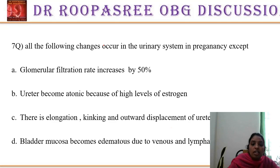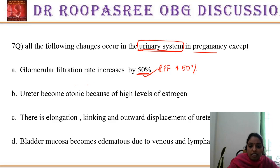All of the following changes occur in the urinary system in pregnancy except. I am specially asking about the urinary system. See, glomerular filtration rate is increased. It is right. Also, renal plasma flow is increased by 50%. So GFR and renal plasma flow increase by 50%. Ureter becomes atonic because of the high levels of estrogen. Wrong. See, all the muscles are relaxed because of the progesterone hormone. There is elongation, kinking, outward displacement of the ureters.